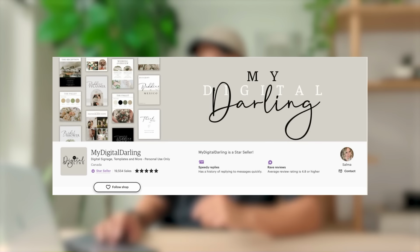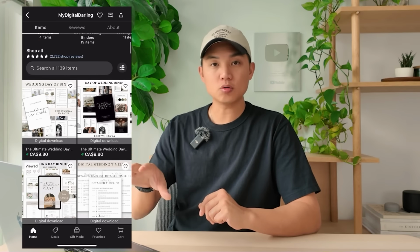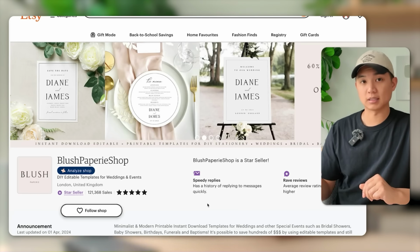Because if you scroll down a bit, whether on your desktop or on the mobile view, the logo and the shop name is already there. So there's no point showing it twice. You might as well take advantage of that real estate and put some product photos in there, or maybe a promotion like this shop is doing.